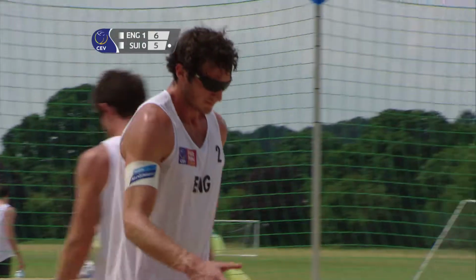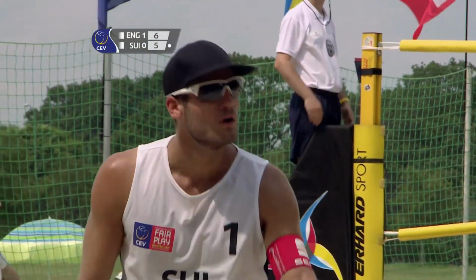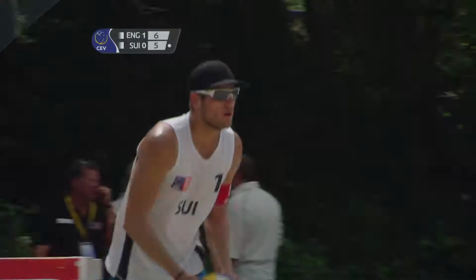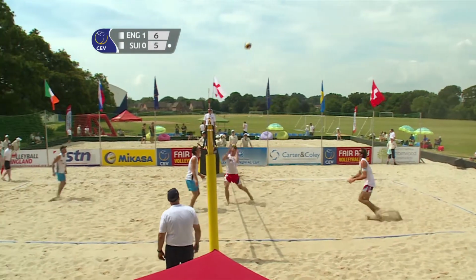Well, that's all that's left really to the Swiss attackers at the moment. When it comes to Chris Gregory blocking at the net, they really have struggled to get past him, so they're having to go off him. And that's well done, but surely it's only a matter of time before the big man gets hold of them again.